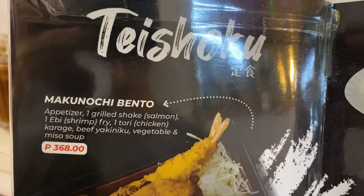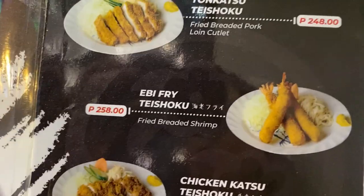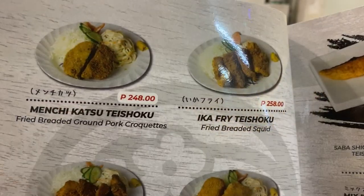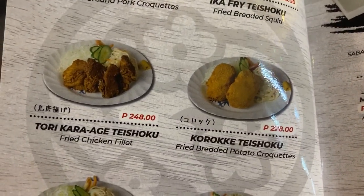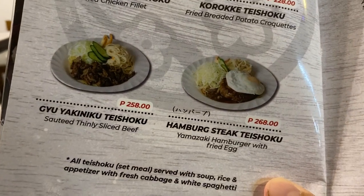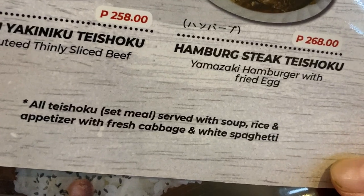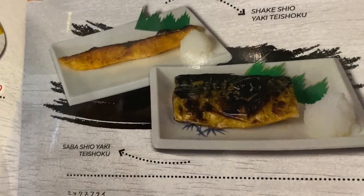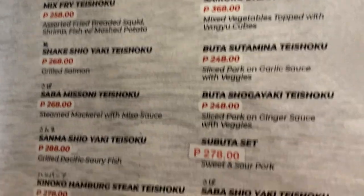Let's see what's inside. So first of all, we have the teishoku here. Look at that, that's a lot of stuff that they have here. Then they have tonkotsu teishoku, ebi fried teishoku, chicken katsu teishoku, ham katsu teishoku. And this is what all the other stuff looks like. Menchikatsu, yuka fried, tori karaage, hamburg, yakiniku teishoku. Set served with soup, rice, and appetizer with fresh cabbage and white spaghetti. Then they have here the shake shioyaki teishoku and the saba shioyaki teishoku. So these are the prices. You can see here and that over here.